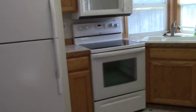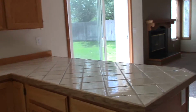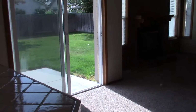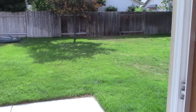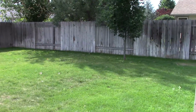Kitchen, which comes with all your major appliances. And then off the dining room, we have the backyard, which does come with a small garden and a sandbox.